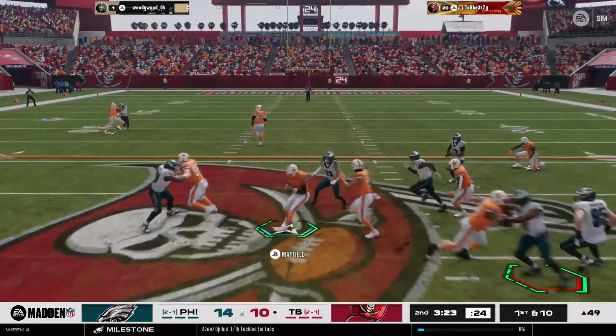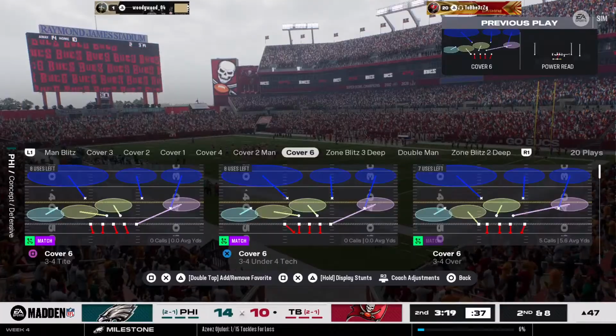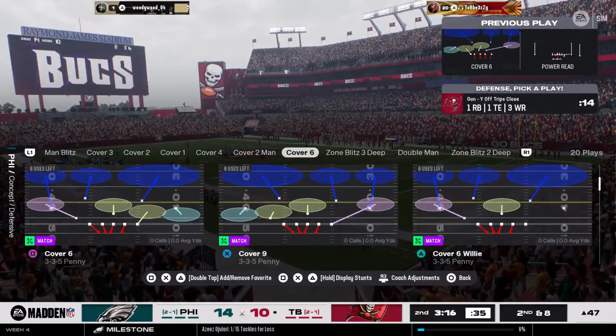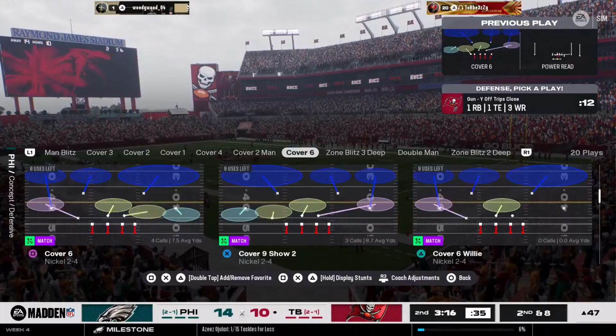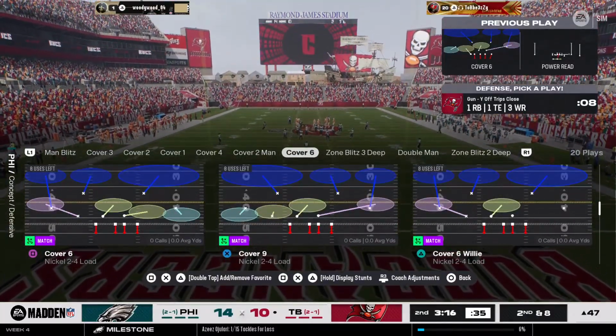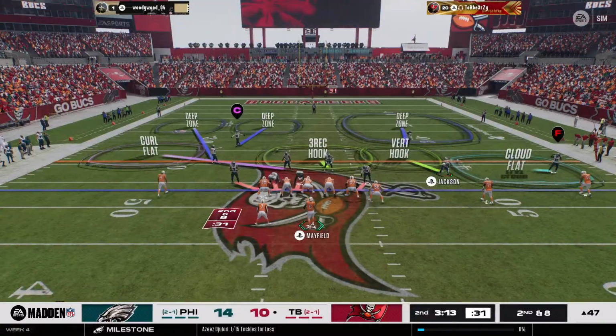A zone read here, and he's going to keep this himself. He'll take this forward for a couple. It'll be second down. They went to the designed quarterback run, and there just wasn't a lot of space for the quarterback to operate. You could see him kind of waiting for some of the blocks to develop. Never transpired. Didn't get a whole lot going. Short game.